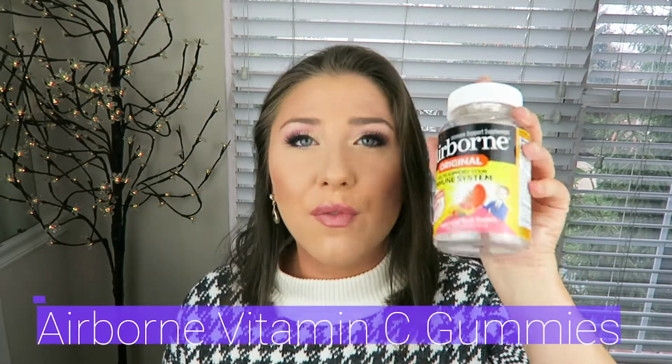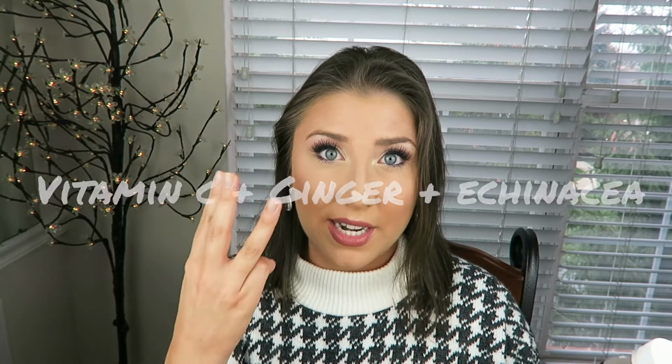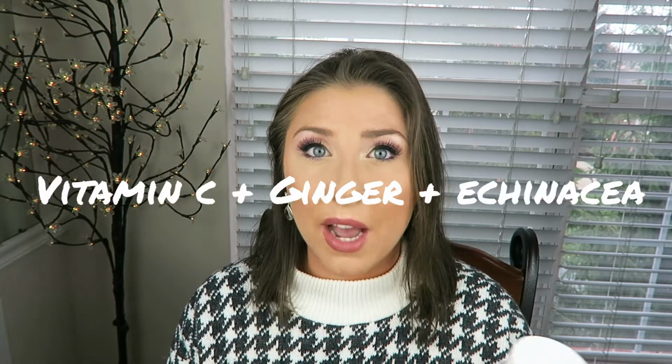Kicking off our immune boosting products. Let's go. We are starting with the Airborne Vitamin C Gummies. These are an absolute must pick up. I have used these for years, and I swear when I start to feel any ounce of sickness coming on, I start to take these and it's cleared up within 2 days. They're made up of vitamin C as well as other immune boosting ingredients, those being ginger and echinacea. Those three are like the power combo to keep everything running smoothly and to keep your defenses at their highest.